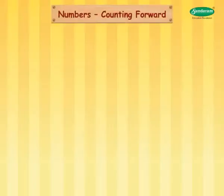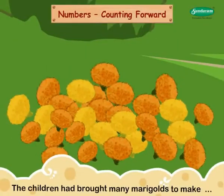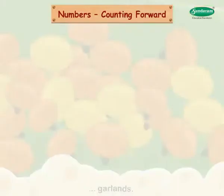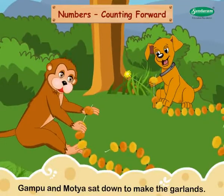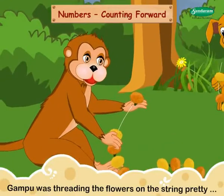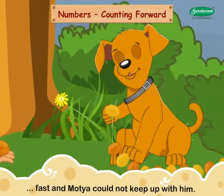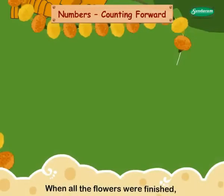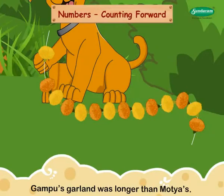Numbers. Counting forward. The children had brought many marigolds to make garlands. Gampu and Motia sat down to make the garlands. Gampu was threading the flowers on the string pretty fast, and Motia could not keep up with him. When all the flowers were finished, Gampu's garland was longer than Motia's.